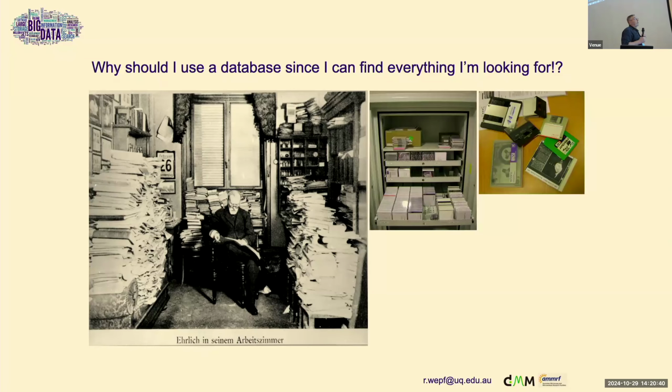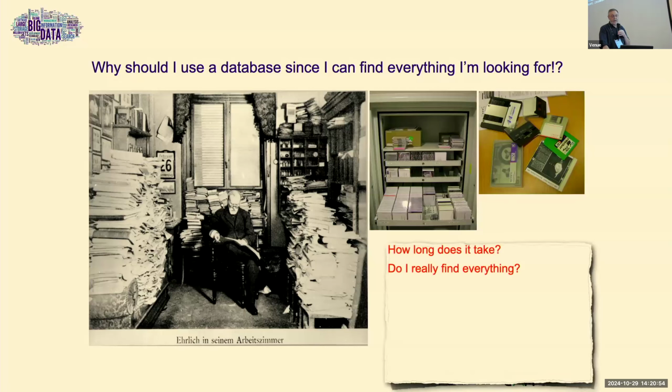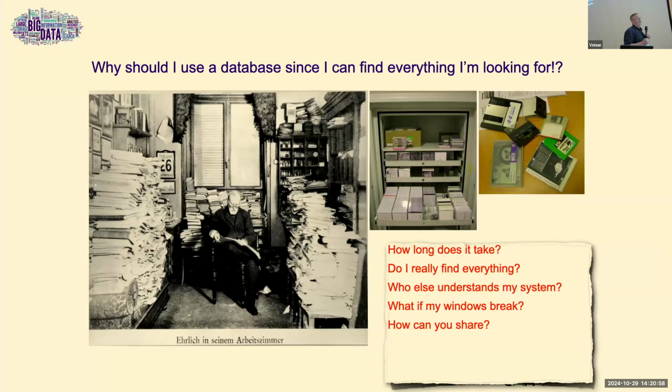My time in industry ended up with a lot of copies of data put into vaults, which are fire protected, because nobody trusted computer science back then, 20 years ago. So this is really not working. And you can ask yourself the question, how long does it take to find something in here? Especially if you ask a postdoc or a doctoral student to go and find something in Ehrlich's Zimmer, there's no way that somebody will ever find something.